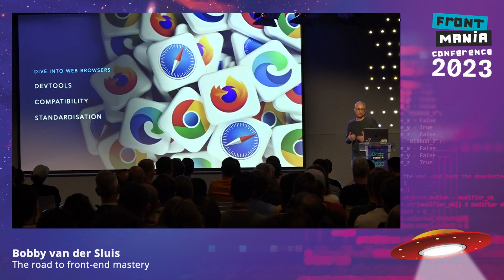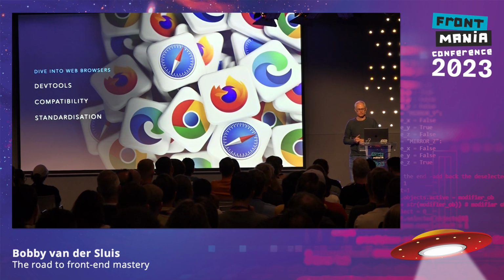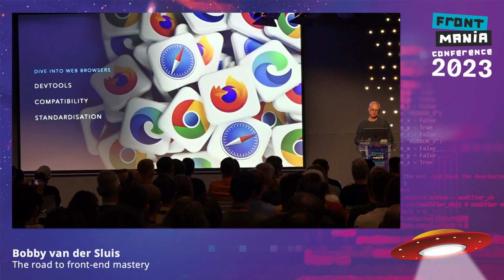Core web technologies are all about understanding web browsers, including the built-in developer tools and browser compatibility, so you know when you can use new platform features. And this rather slow and uncertain, sometimes painful standardization process. Unfortunately, browser makers acknowledge this pain point, and they're now collaborating on what to standardize in an effort they call browser interop.